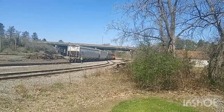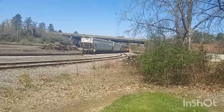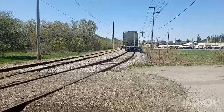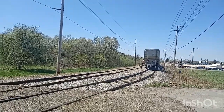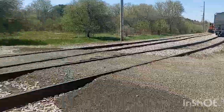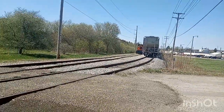I'll go down by Prestolite after this. I don't need to get him going back across the crossing, so we'll go to Prestolite after this. Here they come. There isn't enough room on the Prestolite siding for those 3 cars, so they'll be taking them through.